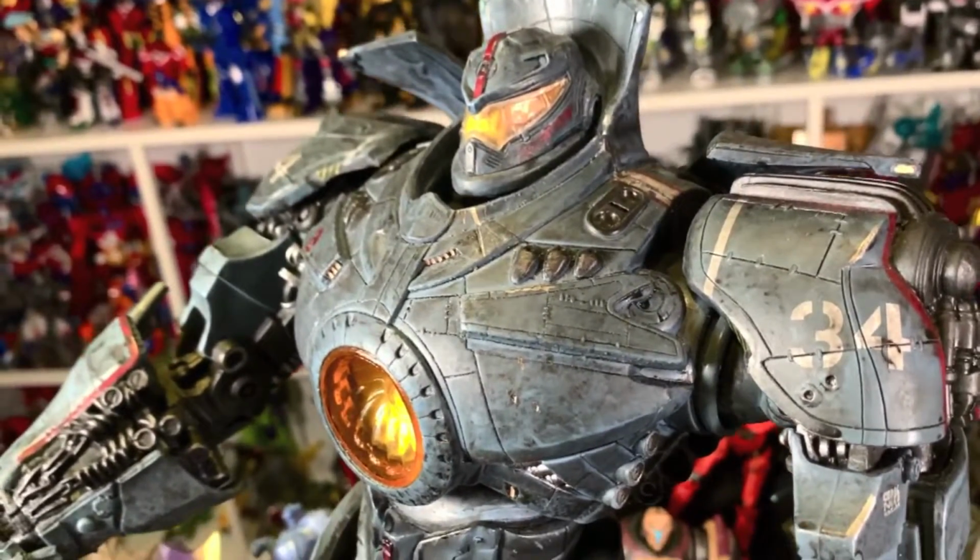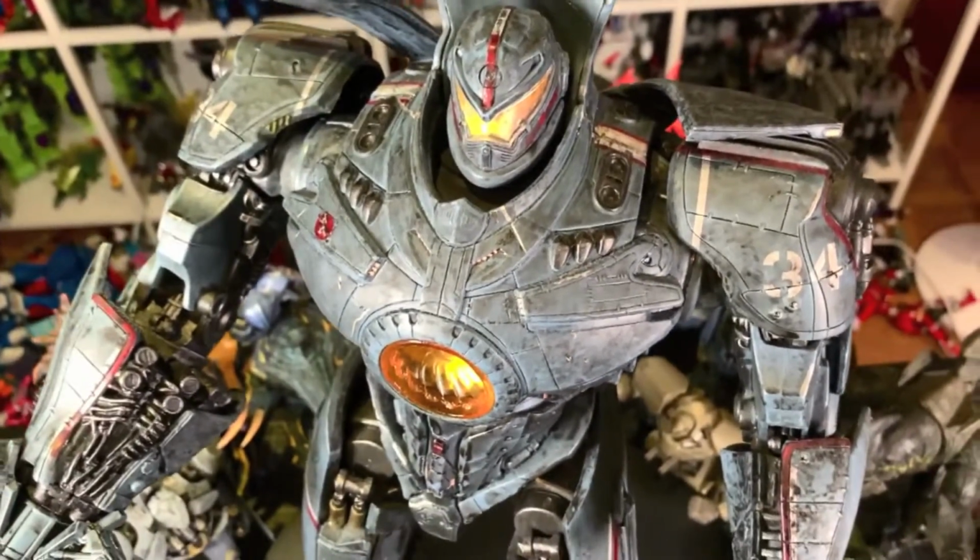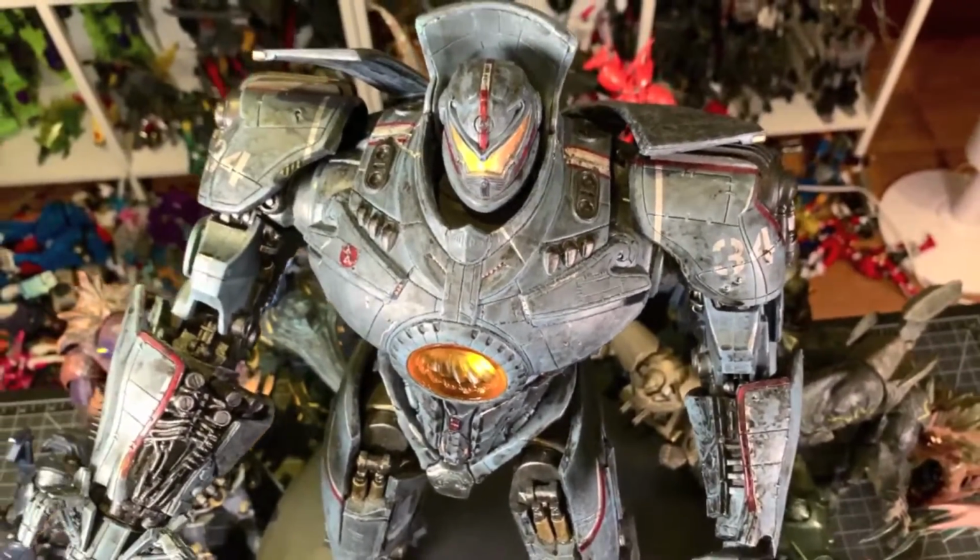But otherwise, gorgeous, gorgeous figure. And did I mention that I got this for 50 bucks from NECA themselves? Yeah, that helps a lot.